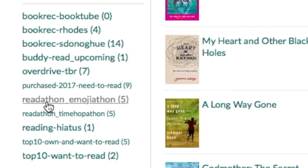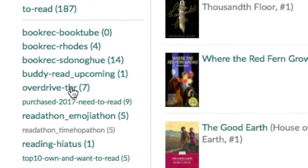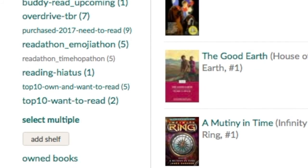So for example, one of the readathons that is occurring throughout February is Emojiathon. So I just kind of put my loose TBR on this shelf, and then there's another readathon taking place, which is Time Hopathon, and I also put the books that I want to read or think I'll read on this shelf, and as I read them, I will remove them from the shelf. Of course, it will go to my read shelf, but this is just a good way for me, especially if I'm participating in multiple readathons, to keep track of what books I plan to read for which readathon, and once that readathon is over, I'll just delete the shelf.